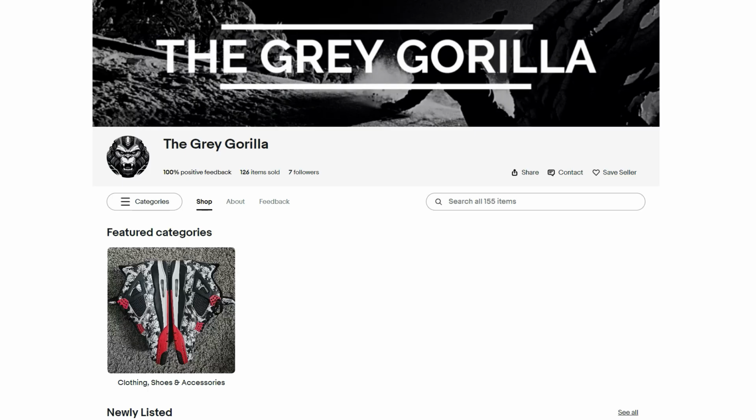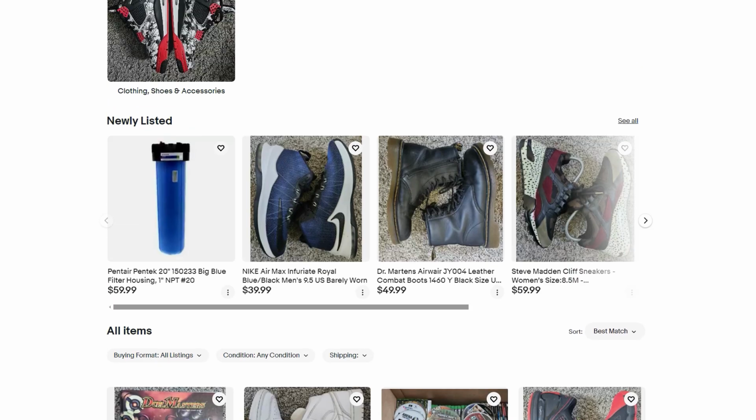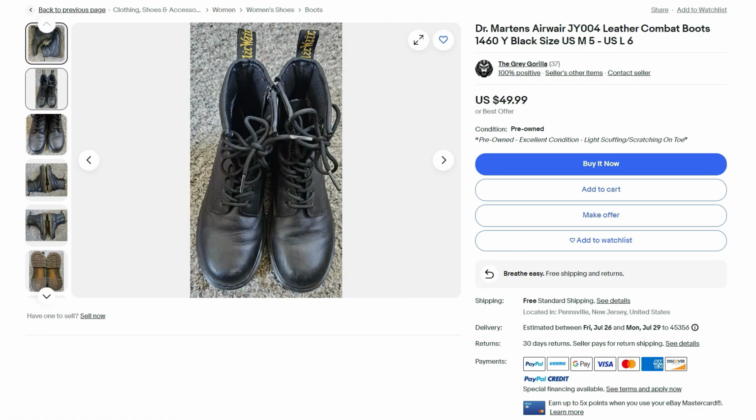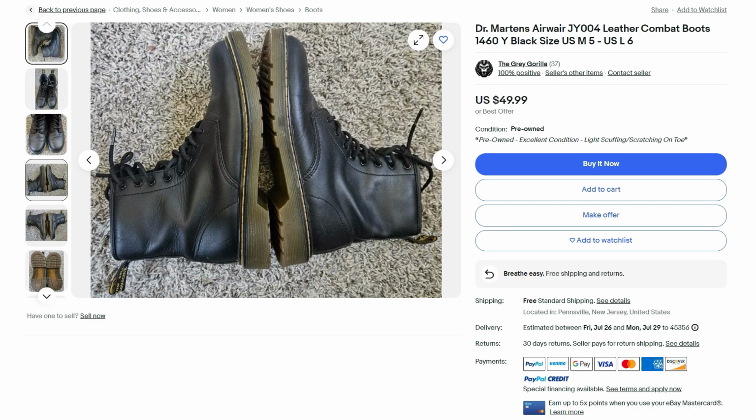Here's a store called The Gray Gorilla. 126 items sold. It's a pretty new store, it looks like. 155 items listed. We got some shoes, some Doc Martens, some Nike here. Let's take a look at the shoes, kind of these pictures here. Got a nice zoom in on the toes. I like that. That shows that you're not trying to hide anything. Saves you from bad feedback.